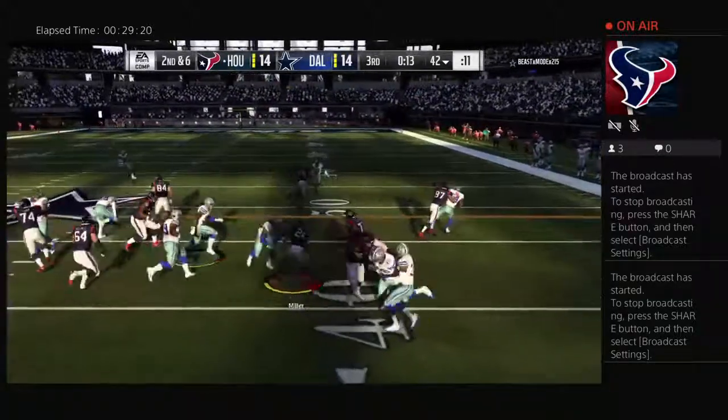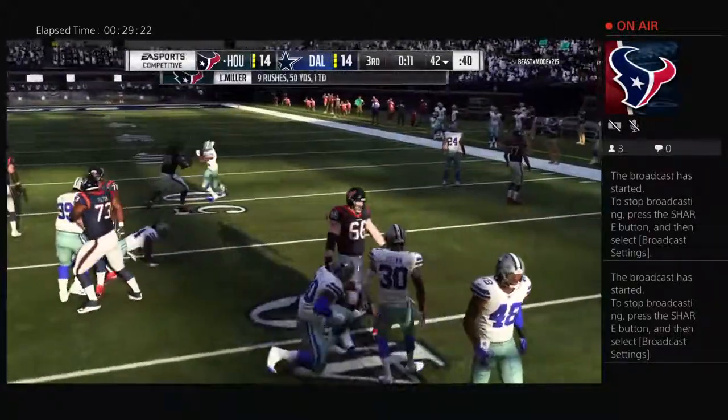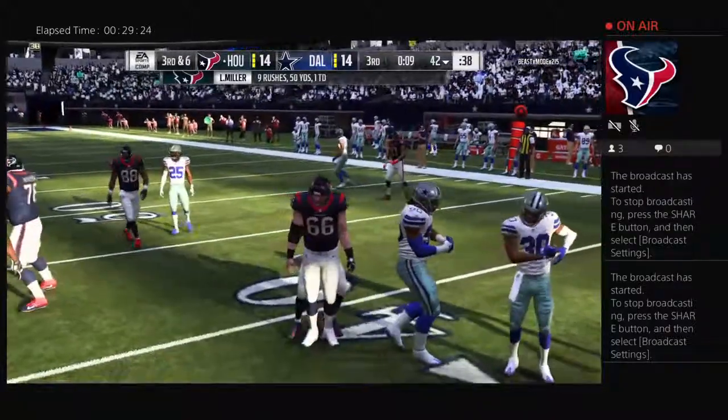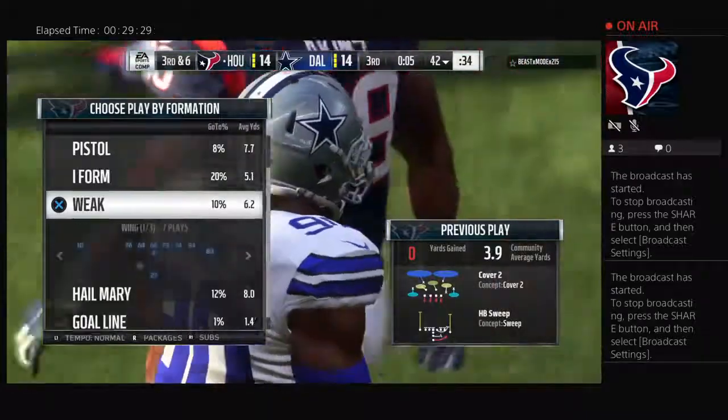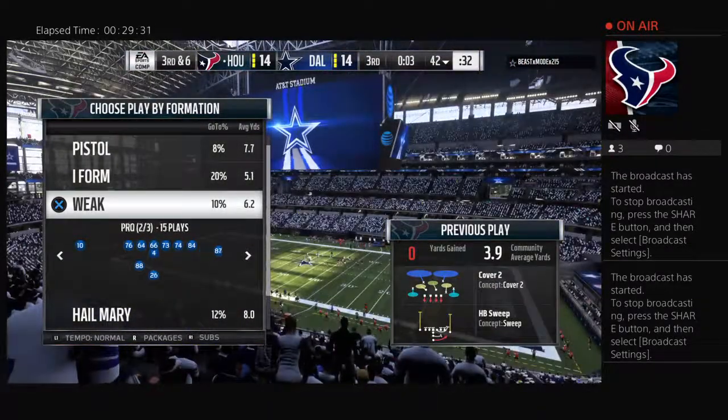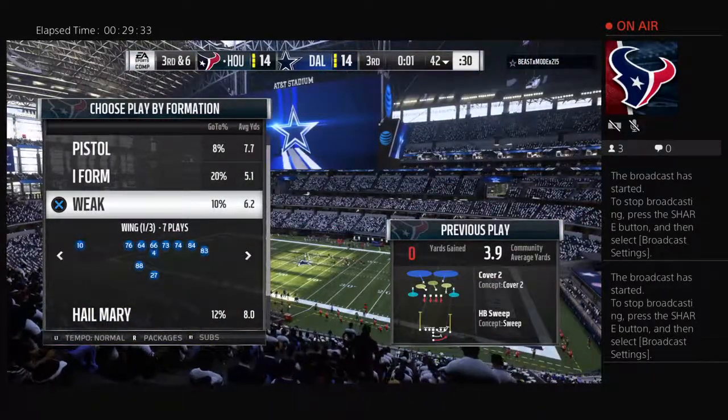They'll toss it to Miller. Looking for a crease, can't find one. Stopped at the line of scrimmage. No gain on the play there, so they're left with a 3rd down and 6. Looked like he was trying to bounce it outside, but no success.